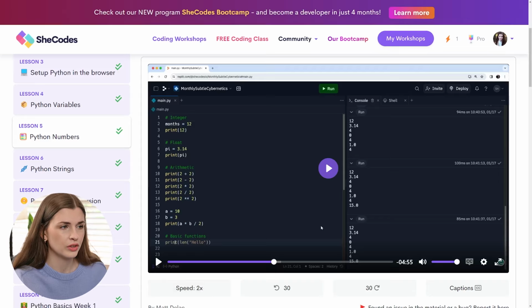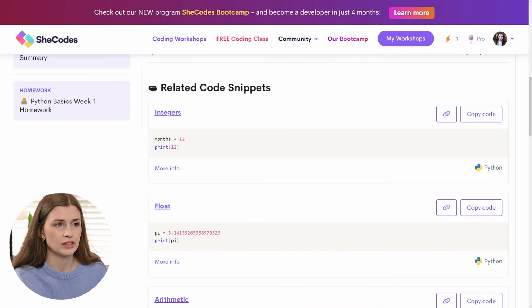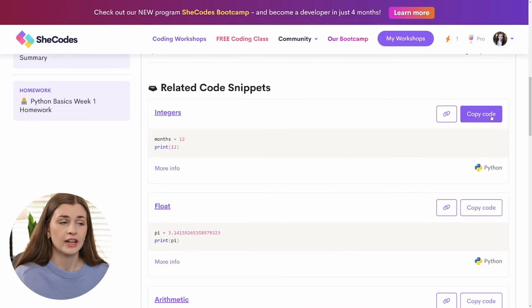He codes along with you, and then shows you how to do it. And then at the bottom, there are these code snippets. You can copy the code, and I put this into Notion. I take all my notes into Notion, so I just copy these little code snips and throw them into Notion, and you're all good.